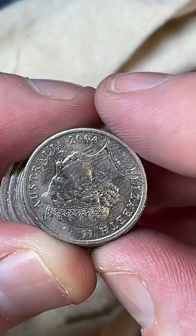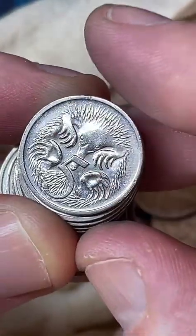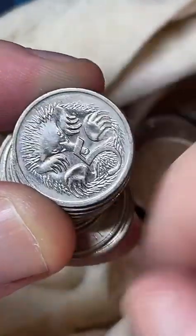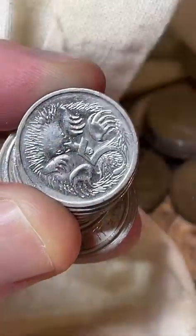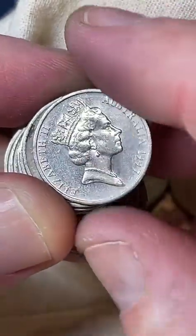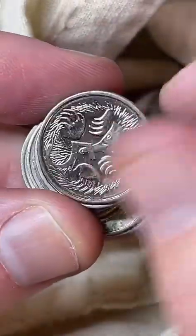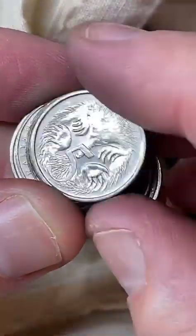Do you focus on Australian or New Zealand coins? Just Australian coins, because that's what I've got access to because I live in Australia. I'd like to be able to do different currencies, different countries' coinage, but I've only really got access to Australian stuff, so that's what I'll focus on.